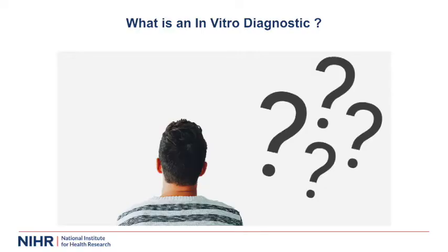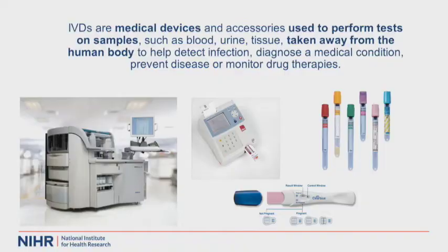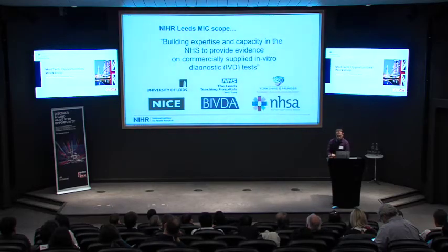So the first question that people often ask is, what technically is an in vitro diagnostic? By definition, an in vitro diagnostic to us is a medical device or an accessory which is used on samples taken away from the human body, such as blood, urine or tissue or anything else really in that space, which is used to help detect infection, diagnose a medical condition, look at preventing disease or monitor drug therapy treatments throughout treatment pathways.